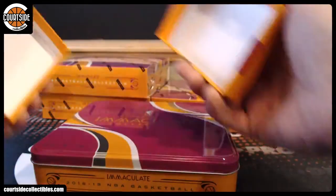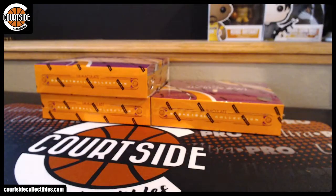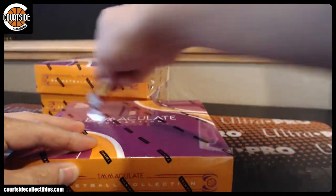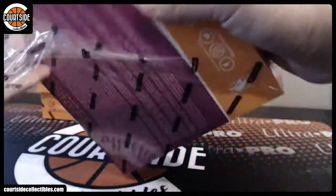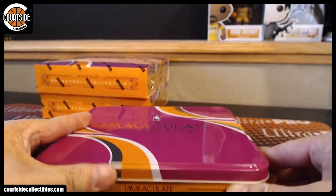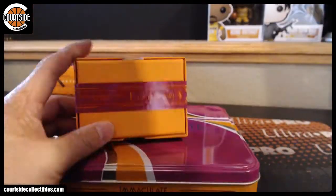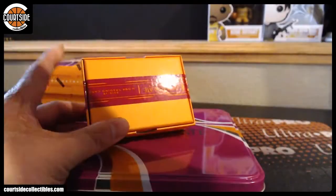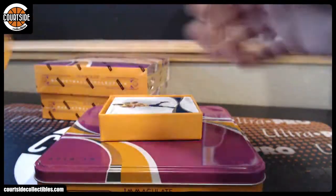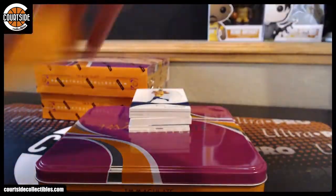Man, you pull a Shawn Kemp 101 shoe thing and you get a Harry Giles box hit. Yep. I guess so. Well, they've been waiting on Giles to blow up since rookie year, but we'll see. All right, another, oh man, another thick one. Good luck. Hopefully it's a nice one.